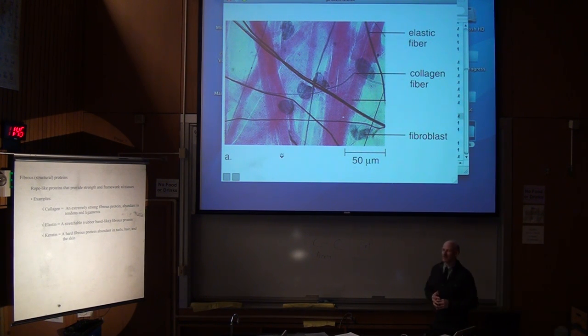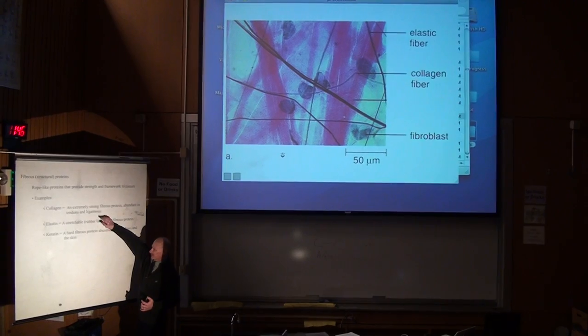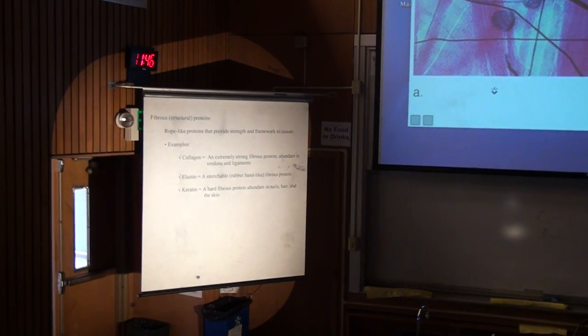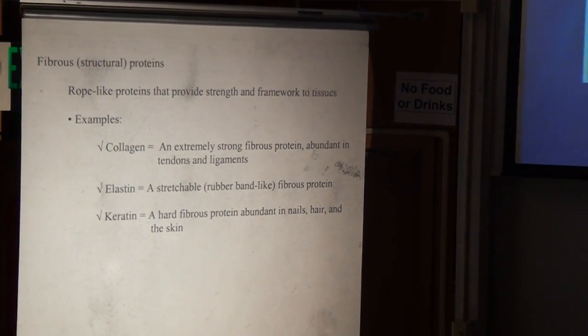And there are several different types of fibrous proteins that are found inside our bodies and other living things. But these really are some of the most abundant types of fibrous proteins. The collagen proteins are the ones that you see in red here on this diagram. And they are the strongest of the fibrous proteins.